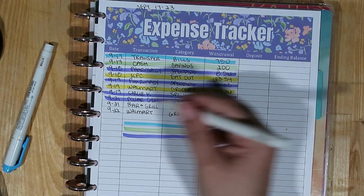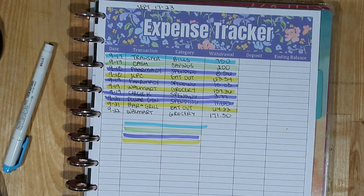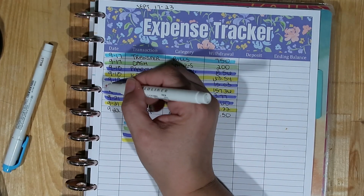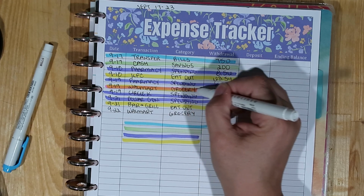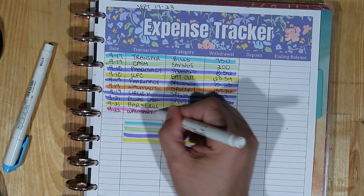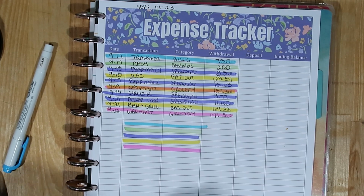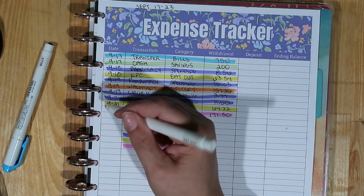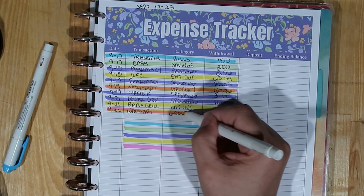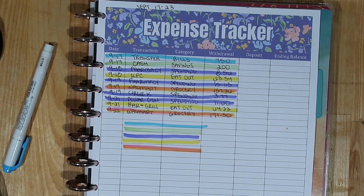Oops, that was grocery. You guys, why did you let me do that? That's gonna probably confuse me. So we'll go back over this with pink. It's gonna turn probably purple or orange. Yep, orange, there we go. At least it's different. So should we just do the same and turn it orange this week? Since I screwed it up, let's do it. So we'll just have grocery be orange this week.